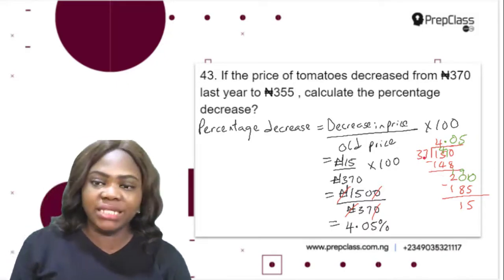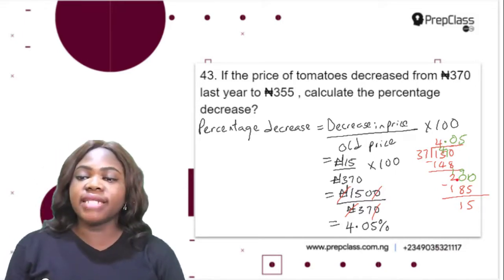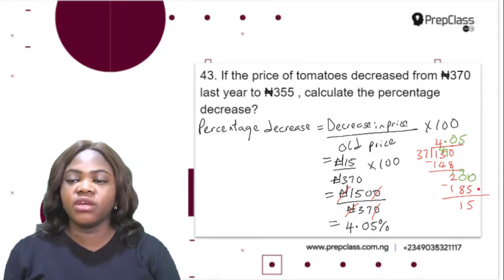20 is not divisible by 37. So we write 0 here, and we also add 0 here. So it's now 200. 200 divided by 37 is 5. 5 times 37 is 185. 200 minus 185 can be done now.